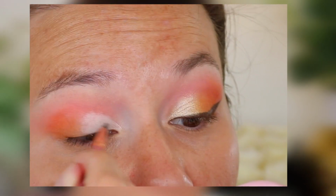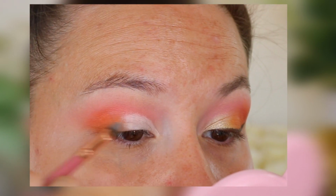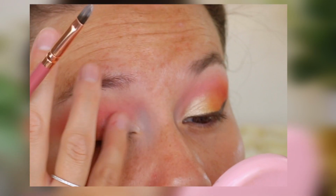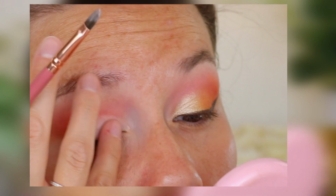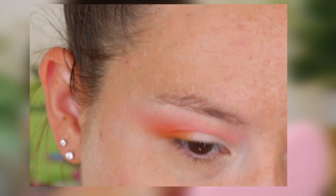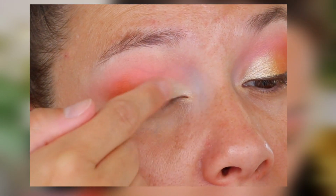I don't use the P. Louise base all over my lid just because sometimes I feel like it creases a bit too much no matter how much I blend it out. Just sometimes don't like it all over my lid. I prefer using a concealer and then it doesn't look as heavy, but I like cutting my crease with the P. Louise base.